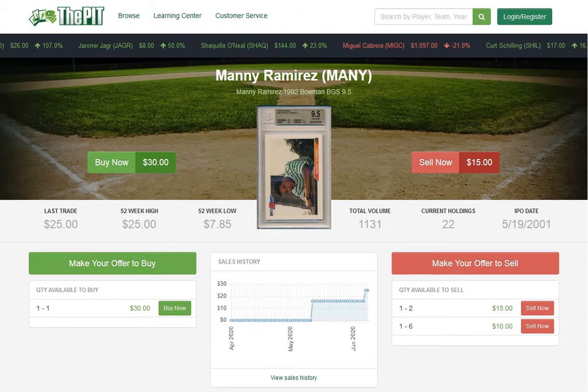Rowell on ThePIt.com. We are taking a look today at Manny Ramirez and his rookie cards from 1992. Recently there's been a huge run on a lot of these late 80s, early 90s players. Of course, Manny Ramirez definitely put up a Hall of Fame career as far as numbers are concerned. Of course, he's also infamous for many incidents on and off the field, and of course the failed PED suspensions.